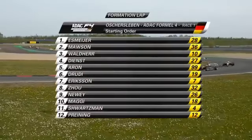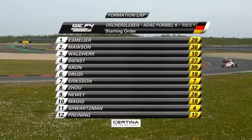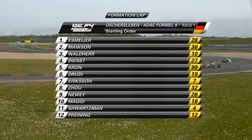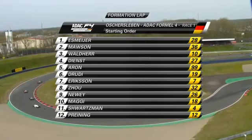Walker Motorsport here, as well as Moto Park and Jensen Motorsport, and also Lechner Racing. So order then: Esmeyer, Mawson, Walter, Dienst, Aaron, Drudy, Eriksson, Zhu, Nui is P9, and it's Magian, Sportsman, and Preining then occupying the first 12 places on the grid.